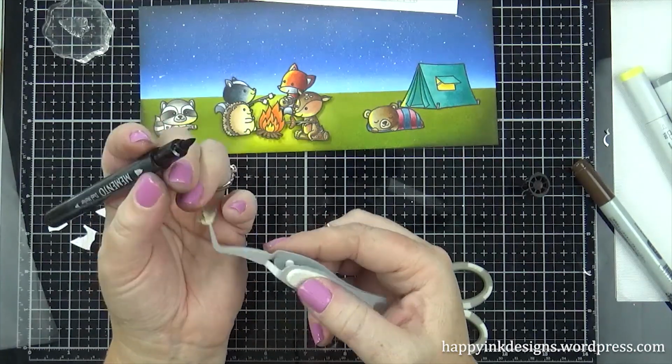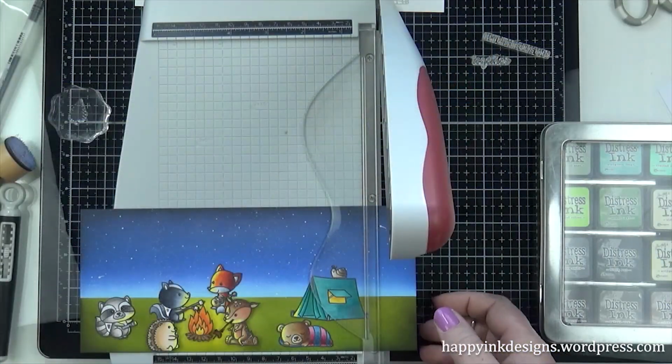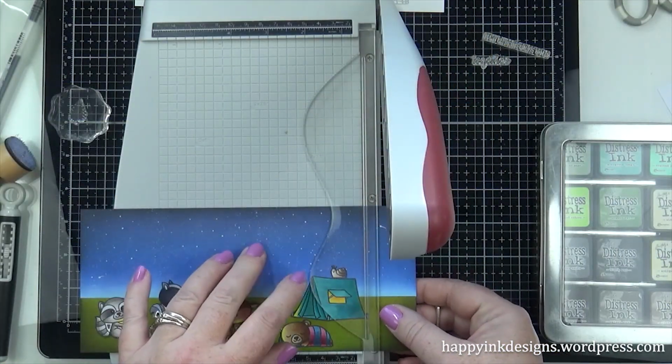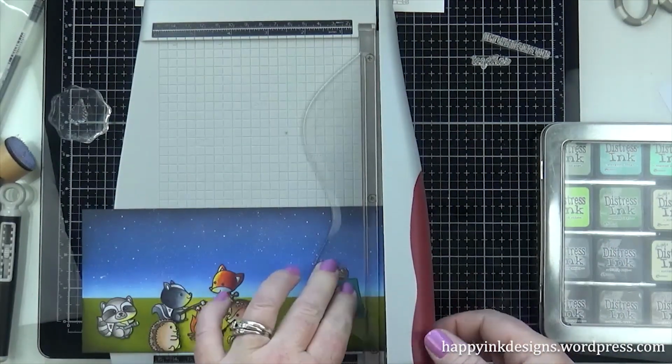And I went around all of my images with this Memento black marker, which is so nice if you have any imperfections in your fussy cutting. It makes it so you can't see them.